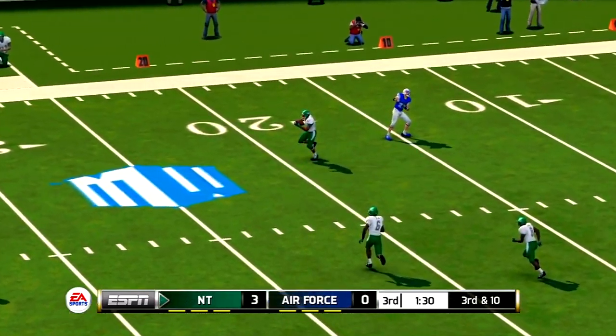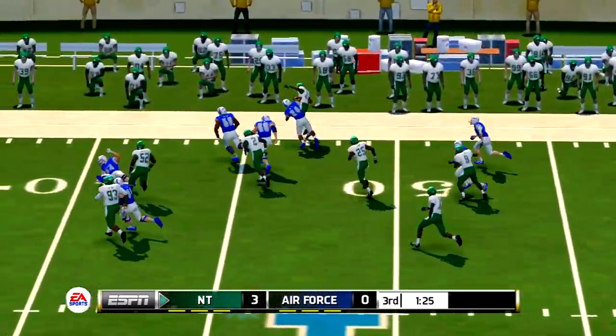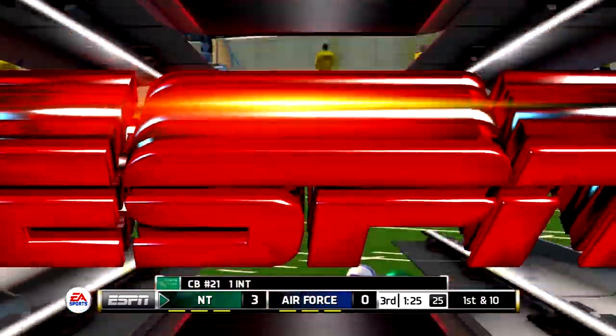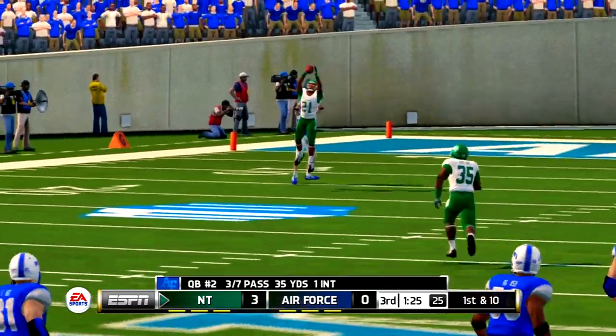It's picked off. It's the junior. He's got the corner. Nice interception and an even nicer vertical. Oh, yeah. This guy's an athlete. There's no throwing it over this guy's head. He'll go up and get it.